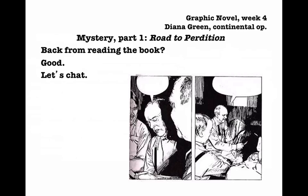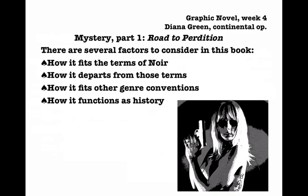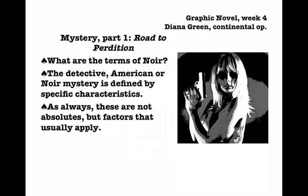There are several factors to consider in discussing this book. We need to look at how it fits into noir terms, how it departs from those terms, how it fits and departs from other genre conventions, and how it functions and doesn't function as history. In order to do this, we have to understand the terms of noir. The noir story is defined by specific characteristics. These are not absolutes, but they're factors that usually apply. Think Pirates of the Caribbean: guidelines as opposed to rules, yes?